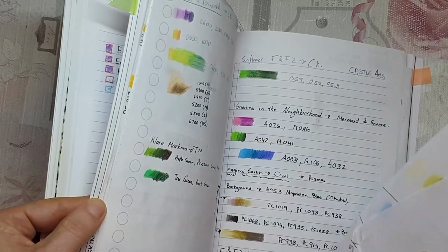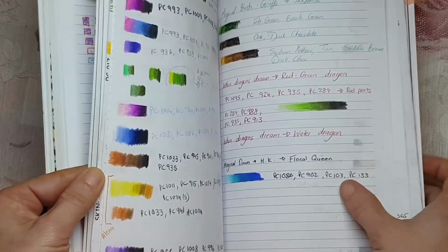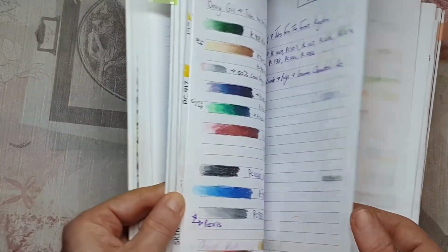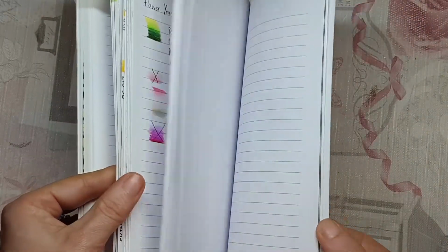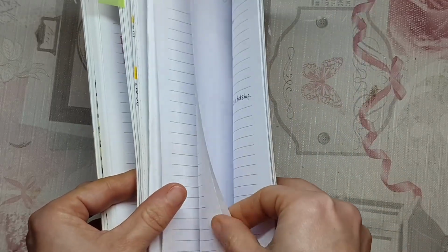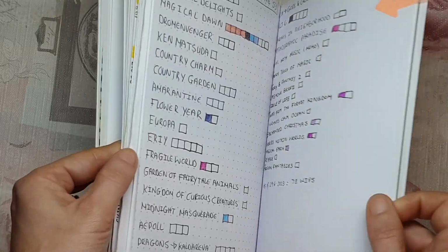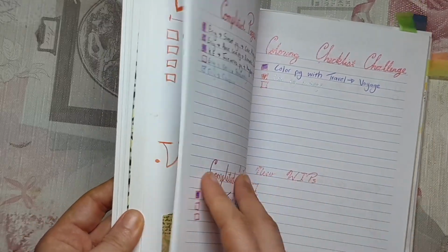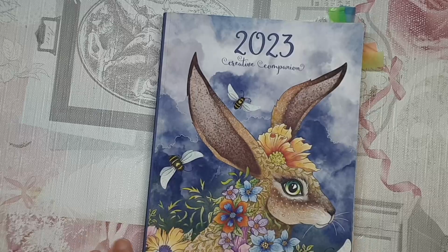I've got so many color combos in this book now that I still need to actually put together for you and bring you combo videos. And then I was able to put in ideas, keep track of my WIPs to complete. Yay, such a long list. Books I wanted to complete, all sorts of things. So this really helped me so much with my coloring year.